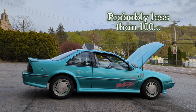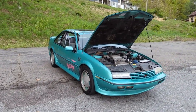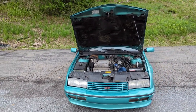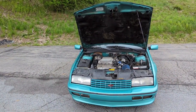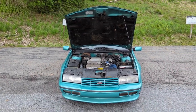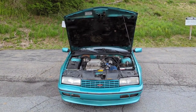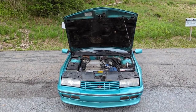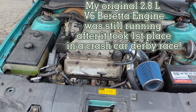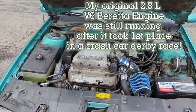Maybe 100 or less. People will say, well, why would you buy this vehicle? It's just a Chevy Beretta. I mean, yeah, I see your point. However, these have just become very rare in recent years due to cash for clunkers, the overall age of the vehicle, and like it or not, they have their deficiencies, especially the interiors. Your interiors are just utter garbage in these vehicles. But this 3.1 liter V6 and the 2.8 liter V6s were great engines. Absolutely amazing reviews on them.